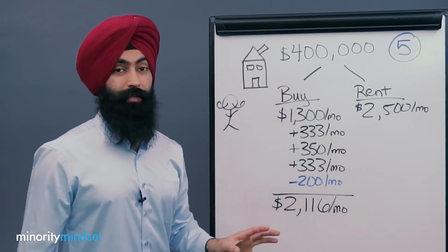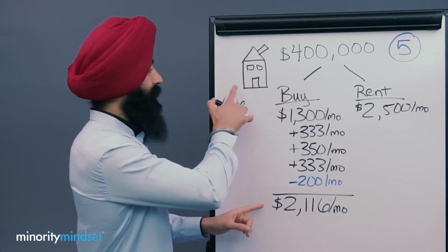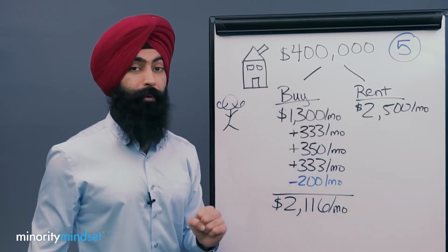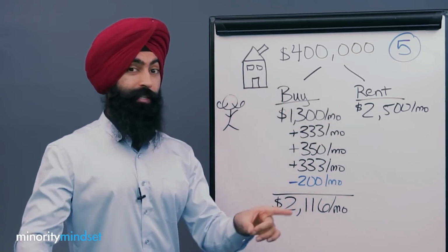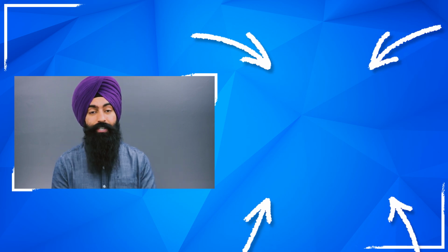So based off of these numbers and these mortgage rates and this down payment, it is cheaper for you to buy this home than it would be for you to rent this home. But if the going rental rate for this same property was $2,000 a month as opposed to $2,500 a month, then it would be cheaper for you to rent this home than buy the home, which is why you need to do the numbers.